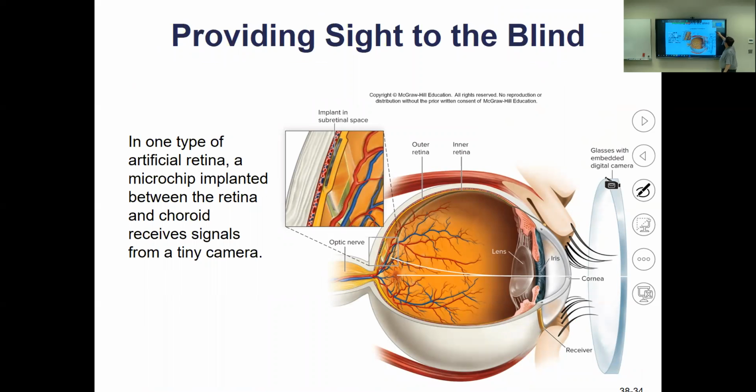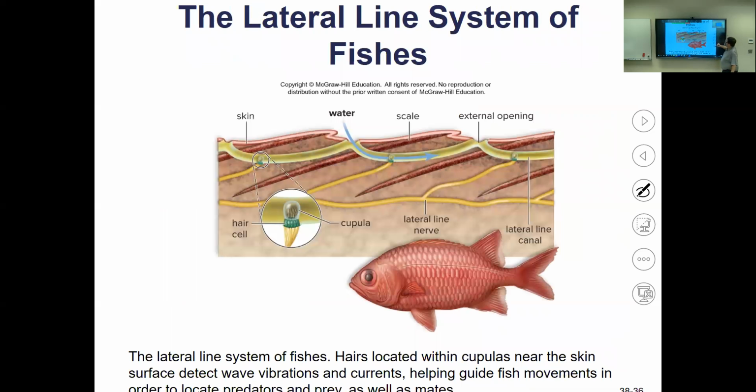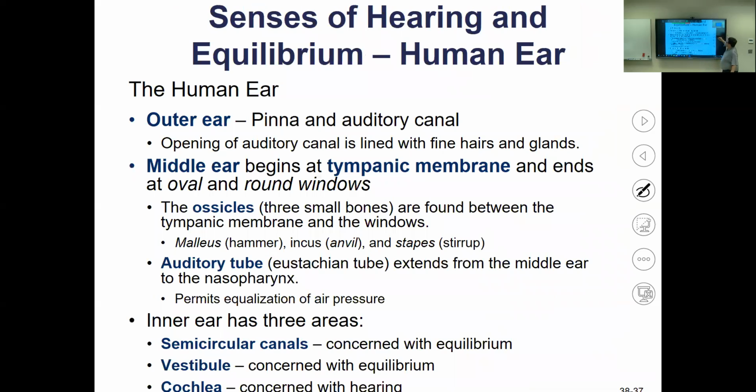They're working on an artificial eye. We can't transmit the eye yet, but we do have an artificial ear we're talking about. Fish have a lateral line to detect currents and pressure, and that's how they can sense other fish. They have a little sonar. Our human ear is going to serve two big purposes. The one that is obvious, that y'all know about, is hearing. One you may not know about is what's called equilibrium.